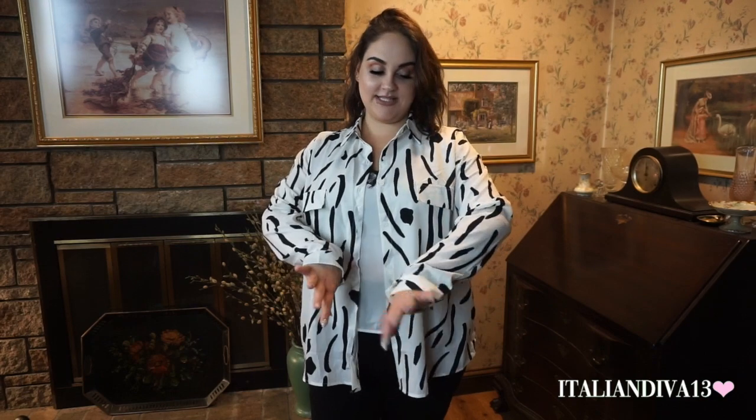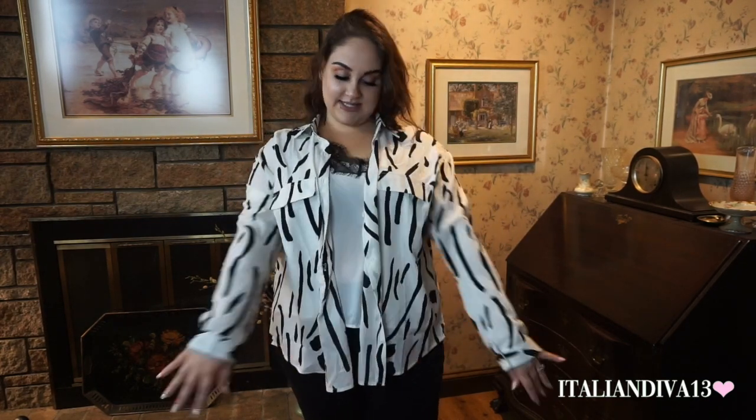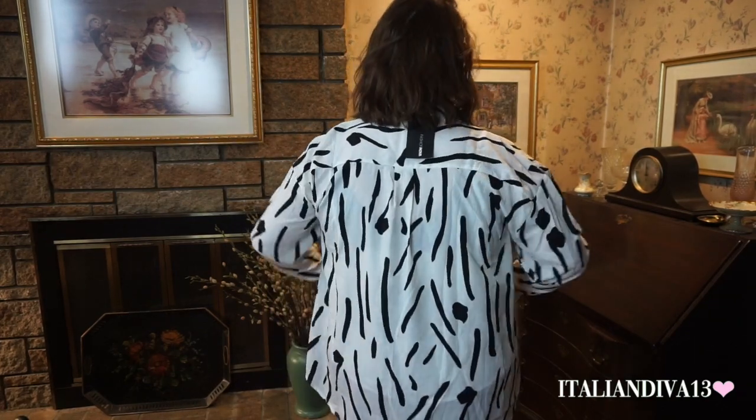Alright, you guys, so this is the white and black top. I decided to wear it open, but it buttons up perfectly, but I just wanted to kind of switch it up. I do really like this, and yeah, super cute button up, but I do like it open. Now I'm very curious because that really colorful stripe one looked small for a 2X. This was a cami, and I'm hoping this one isn't too small.